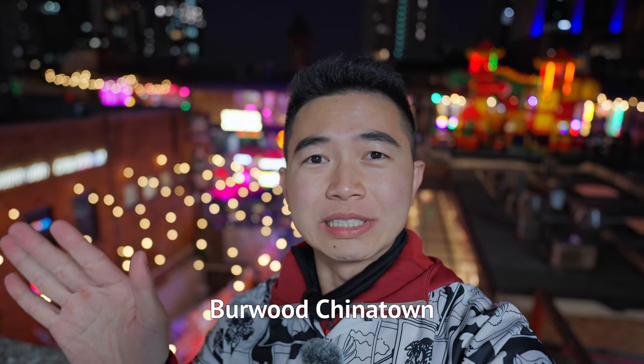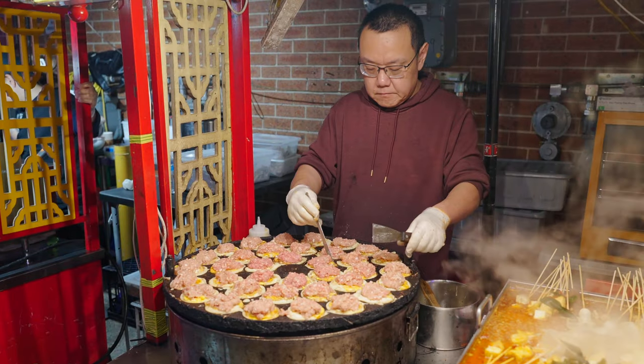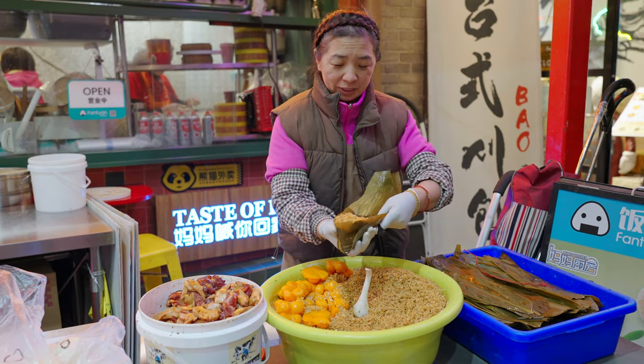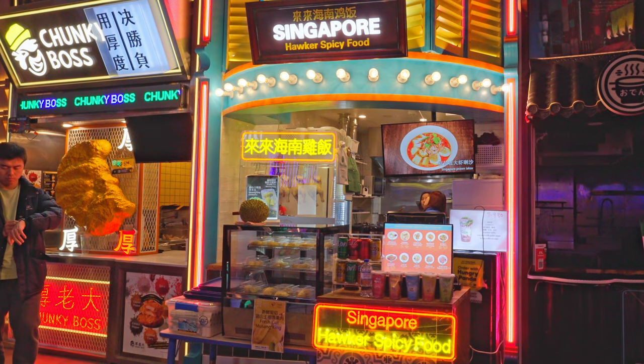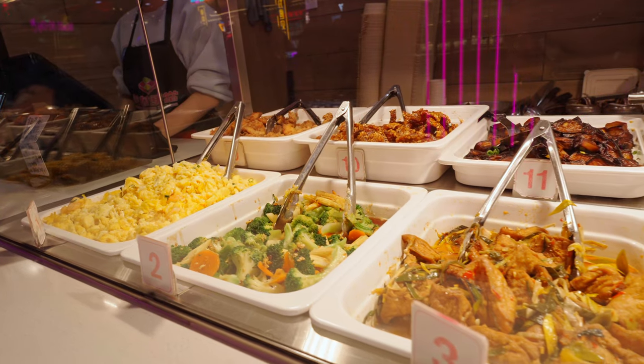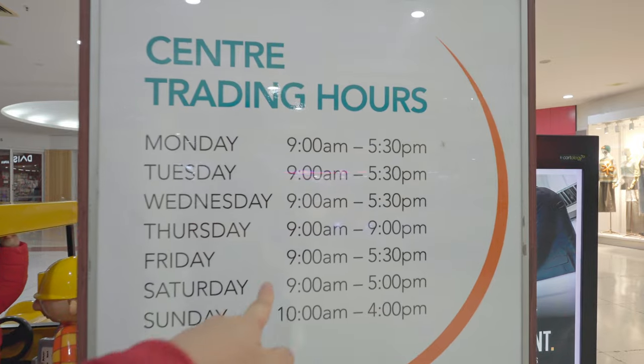Most of Australia goes to sleep after 5 p.m., but not in Burwood Chinatown. Spend the rest of your budget and have a good taste of the Asian snacks over here. There are lots of food to pick and choose from here. Honestly, it's very modern for a Chinatown market style. I've also just learned the best time to go shopping in Sydney is on Thursday nights, because it's the only day that they open later into the night.